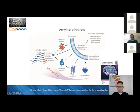And so there's plenty of space for biophysics, as you can tell, in terms of the structure, the aggregation, and conformational changes of the amyloid proteins and peptides. And there's also a vast space for the use of nanomedicines against many processes involved in the pathologies of these amyloid diseases.